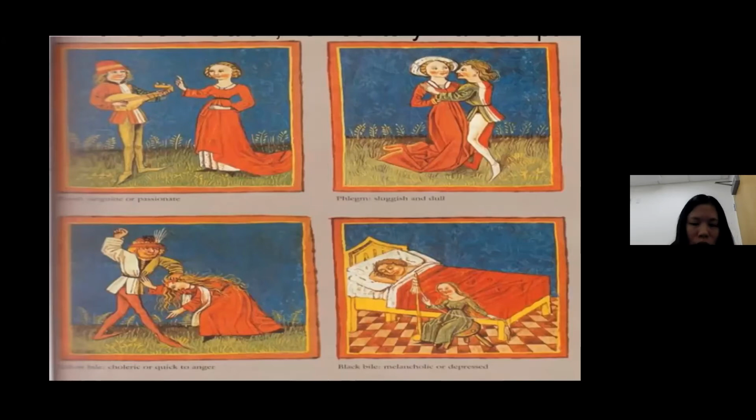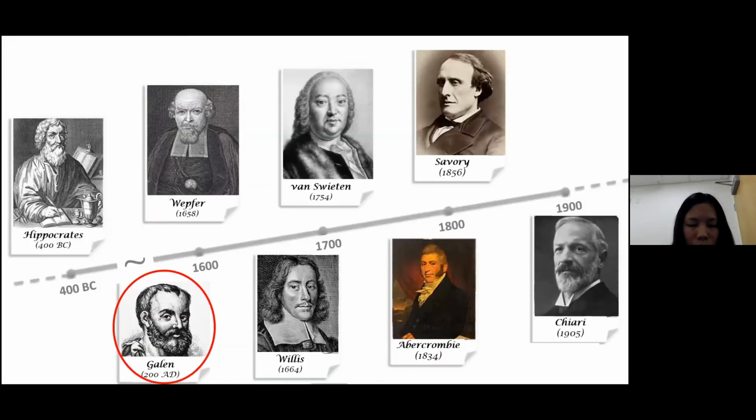He thought that it was linked to the humoral theory, in which the body is composed of four humors. These are blood, phlegm, black bile, and yellow bile, which are seen in these pictures here. When these four humors are in balance, we're healthy, but when they're out of balance, that's when disease occurs. This hypothesis was also supported by Galen in 200 AD.